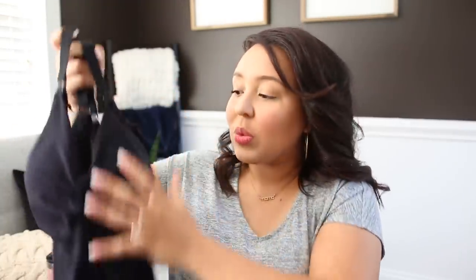Speaking of nursing, we have a nursing tank, which I could possibly wear home under a cardigan with leggings. I still haven't decided on my coming home outfit. Leave me a comment down below, what was your coming home outfit? I don't think I'm gonna wanna wear a dress. I'm just not that kind of gal. I feel like I'm gonna want some support down there. So leggings are probably gonna be my best bet. Some kind of athleisure outfit.